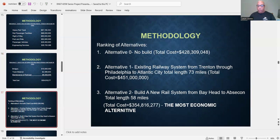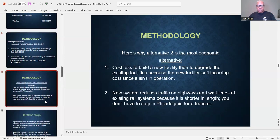Now, when I ranked all the alternatives, I took the cost and I came up with the most economic cost. And the most economic alternative was you build a new railway, 58 miles. Now, again, I chose alternative 2 because it costs less to build a new facility. Because when you upgrade a facility, it's already there, but you still have to buy more materials.